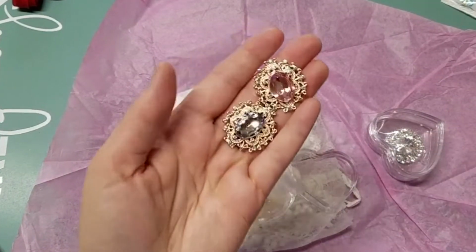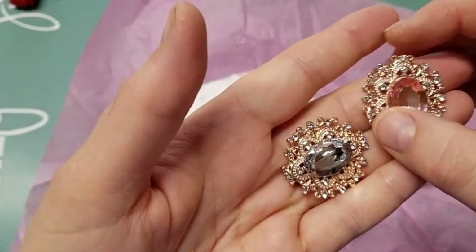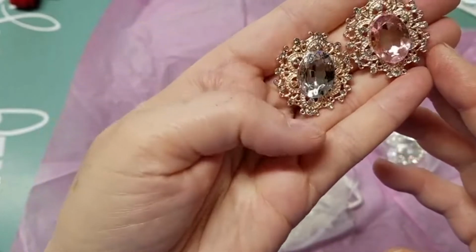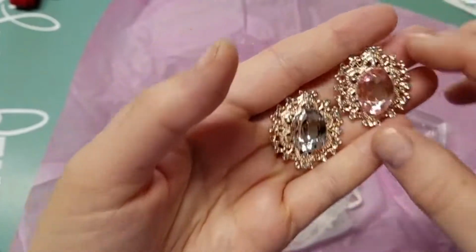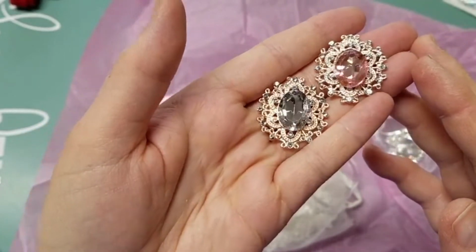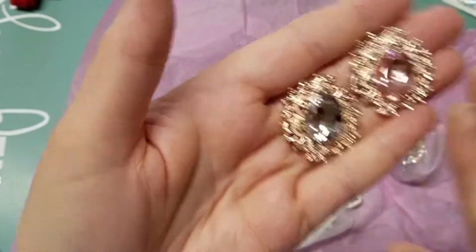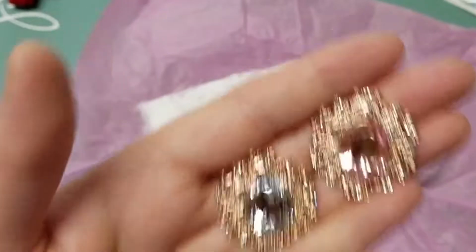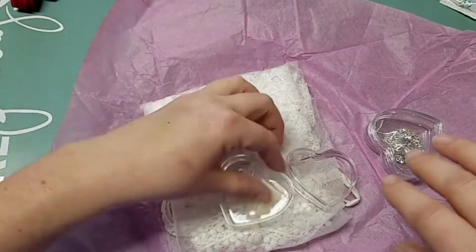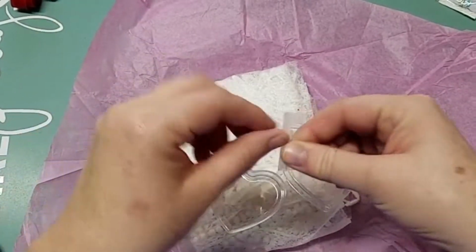I wish you guys could see them in person. Absolutely stunning. But look how gorgeous they are. And the light catches them, and it's almost a rose gold on them. They're just so pretty. You definitely need to get some of these if you're a bling person. They are absolutely stunning. I just love them. And I got... We'll just do the bling first here.